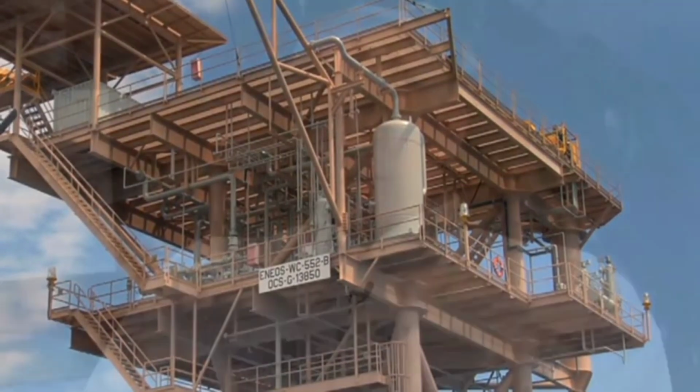West Cameron 552 is one of our better producing wells in that field right now, and it couldn't have been as successful as it is without the combined effort of the many contractors that we used on this project.